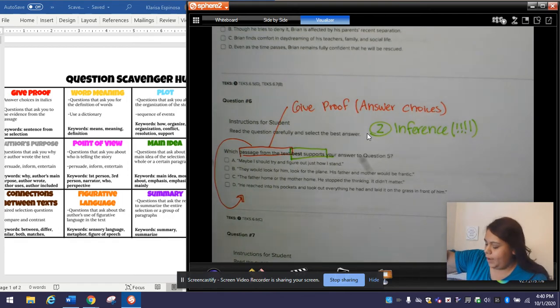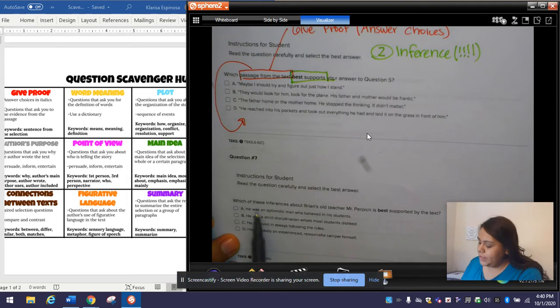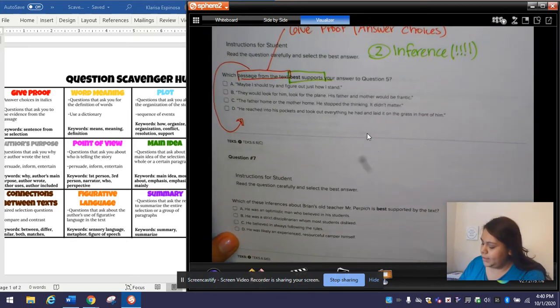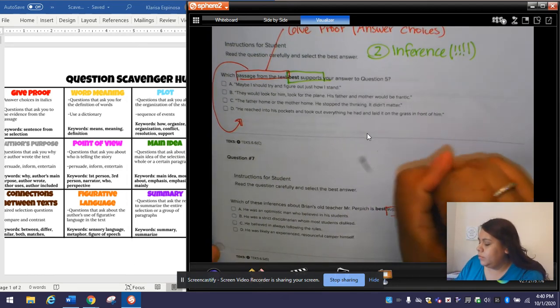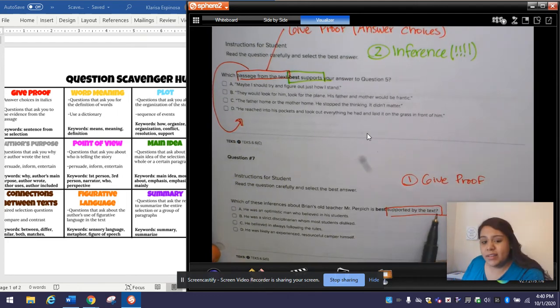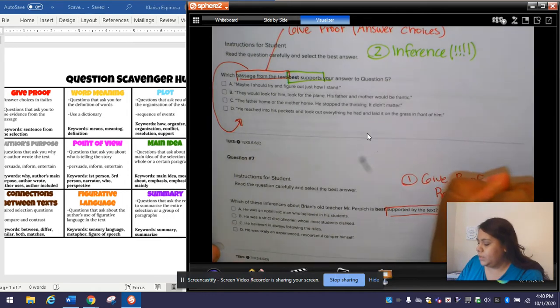Question number 5. Not question 5, question 7. I don't do that. Which of these inferences about Brian's old teacher, Mr. Perpich, is best supported by the text? Keywords best and then supported by the text. I know that my first skill is give proof. And if it says the whole text, that means you need to have read the story. That's what your brain is telling you.